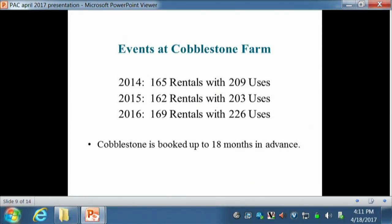And then there's Cobblestone Farm, which is sort of our gem for rentals and events, private events most often. Again, you see the numbers, super busy at Cobblestone, booked 18 months in advance, like to the date, midnight, emails come in. You, your aunt, your mom, your grandma, your sisters, your bridal party, they're all emailing, requesting on behalf of you for that one date, 18 months out, especially if it's an away game on a fall day, on a fall Saturday especially. Those are really, really popular.